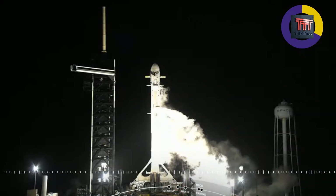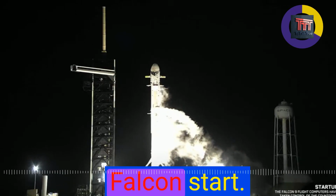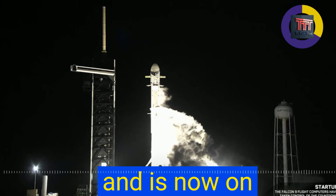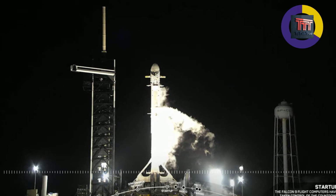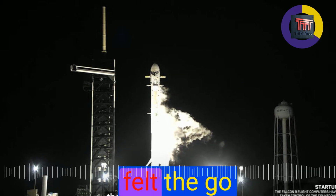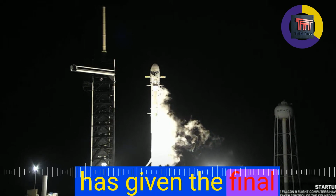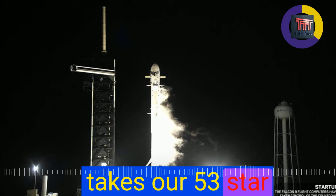Coming up next, we should hear that Falcon 9 is in startup. Falcon is in startup. We just heard that Falcon 9 is now in startup and is now on internal power. LD, go for launch. As you just heard, the launch director has given the final go to proceed for launch. Let's watch as Falcon 9 takes our 53 Starlinks to space.